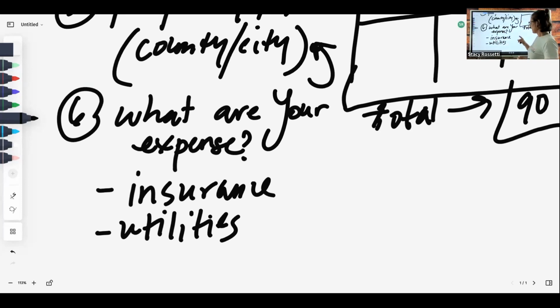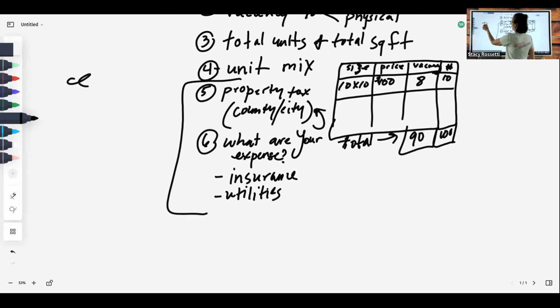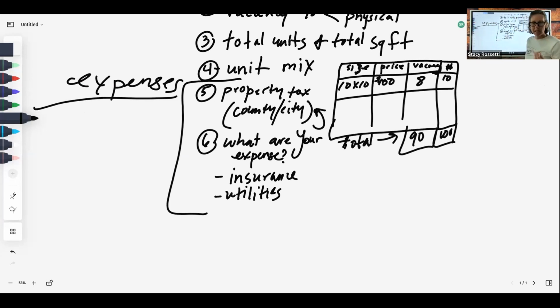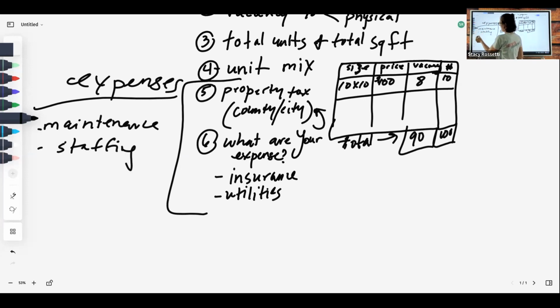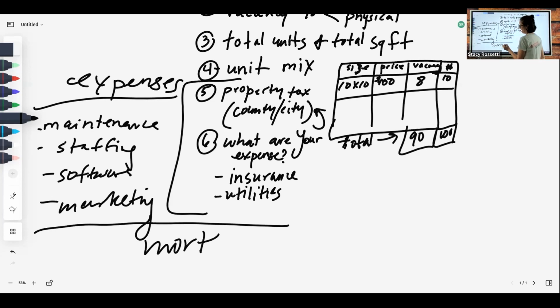All right. What are your expenses? Okay. And then finally with expenses, these fall under expenses. So you have property tax, utilities, insurance. And then on top of that, there are 4 other areas. One of them we call maintenance. And then the other one we call staffing. And then we have one called software. And then we have marketing. So we really honestly have 6 different areas of expenses, not including the mortgage. Not including the mortgage, which is an expense, but it's not included, because this is to calculate your NOI.